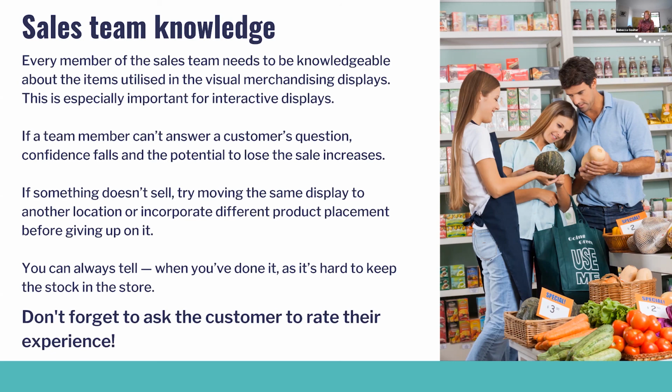If something isn't selling, as I have touched on previously, make sure that you are checking whether it is in the right place, rather than just giving up on it. Give it a little time, a couple of days, to work out whether it's where it should be. You can always tell, because if your stock is racing off the floor, you have that display in the right place.